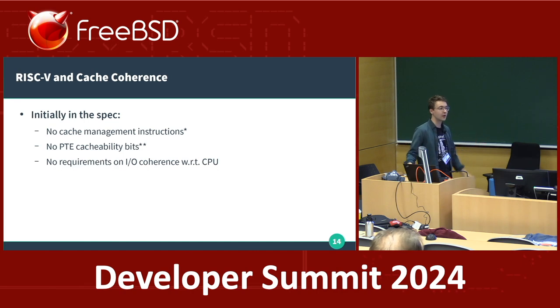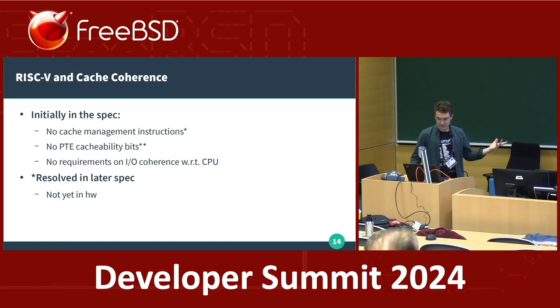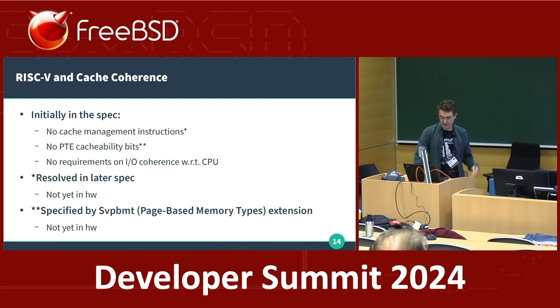But RISC-V said, no, we want to keep it open. We want to allow implementations to decide that for themselves. But they didn't provide any way to deal with such a thing. The first thing was resolved in a later specification: they have defined a set of cache management instructions for RISC-V, but you won't find them in any hardware that exists today. Same thing with the page-based memory types extension. It does allow you to specify attributes on virtual memory translations. It's defined, and you can work with it in QEMU, but again, it's not in real hardware, really.